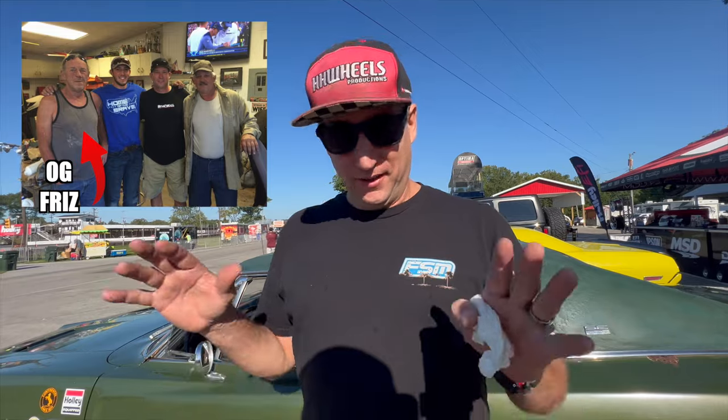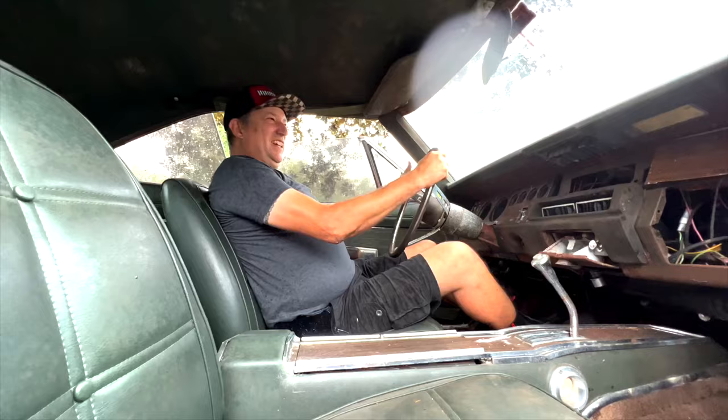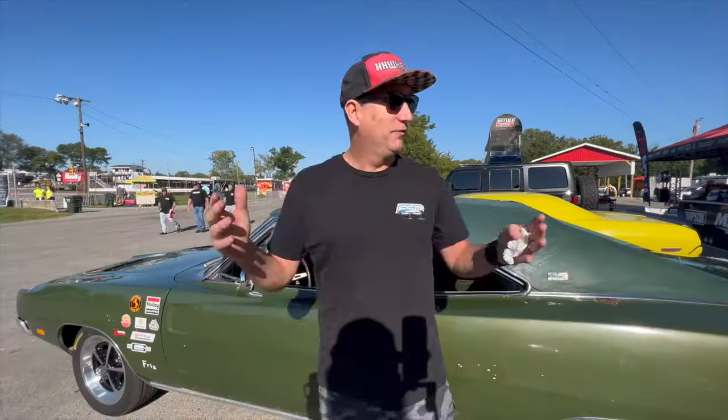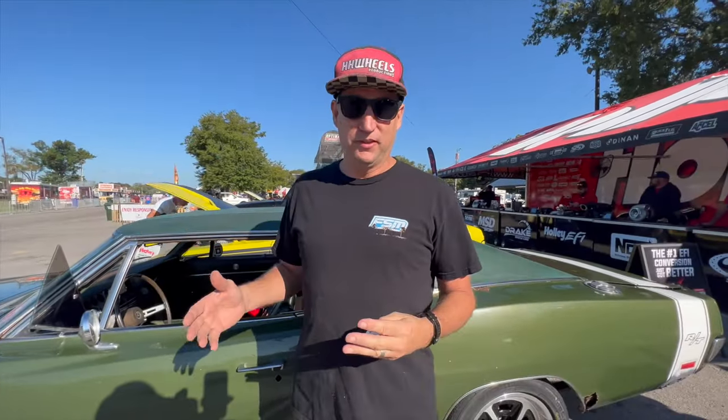Frizz never would have thought that he was going to be right here at Moparty this time last year. There's no way, right? It's impossible. It's like this car has been sitting for 22 years. It went on Power Tour this year, and now we're sitting in front of the Holley booth, in front of the burnout pit. I couldn't be more excited for this car.